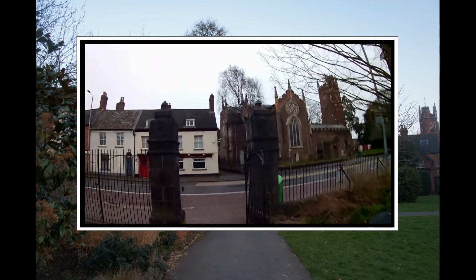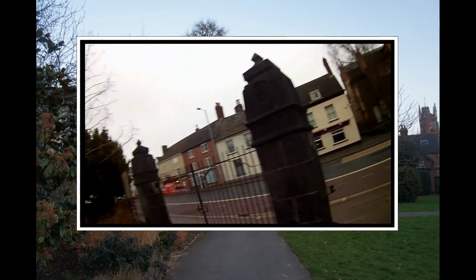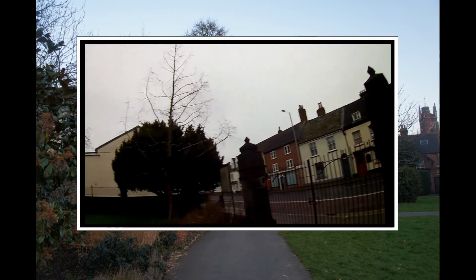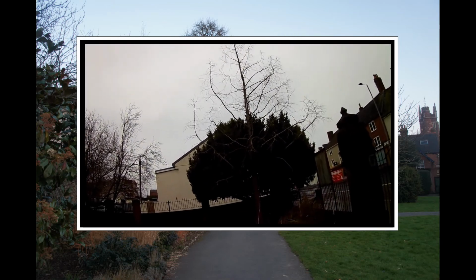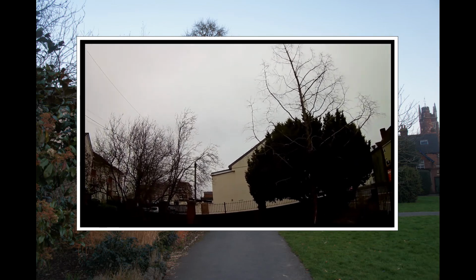So along here, this is Carrick Street, which for once is actually really quiet. That's quite spooky. And you've got some lovely trees in that church grounds over there. But we're going to focus on the trees in here. So the tree in front of me, there's actually a pair. So we have one here. Now when I say the tree in front of me, you can see there's two already.